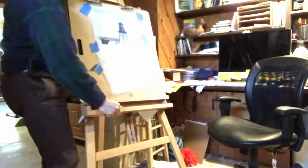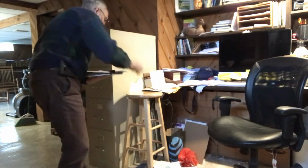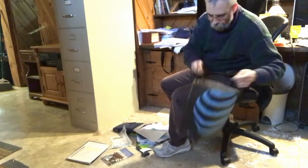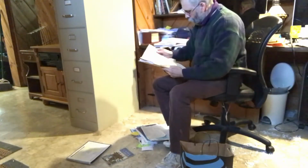And my easel is going back into my art studio area. I'm going through a process of a pre-sort, determining which items I need to file and which ones will be recycled, which ones need to be organized a little differently, and this all takes time.